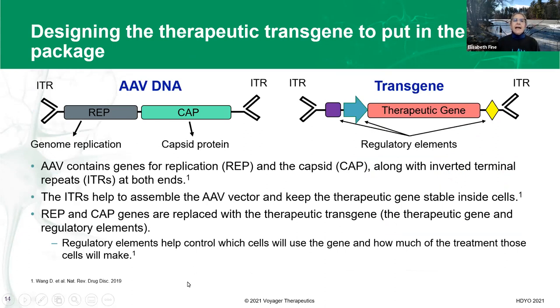So inside the AAV capsid, we have what's called the therapeutic transgene. We have to design that therapeutic transgene to put it into that AAV package, that AAV capsid. I told you before that we had the ITRs, or the inverted terminal repeats, and those are on each end. And then we also talked a couple of times about the regulatory elements. And those are right here, these genome replicating elements. And then the capsid protein elements are right here. And it's this capsid protein element that actually carries all the genetic code for the AAV.